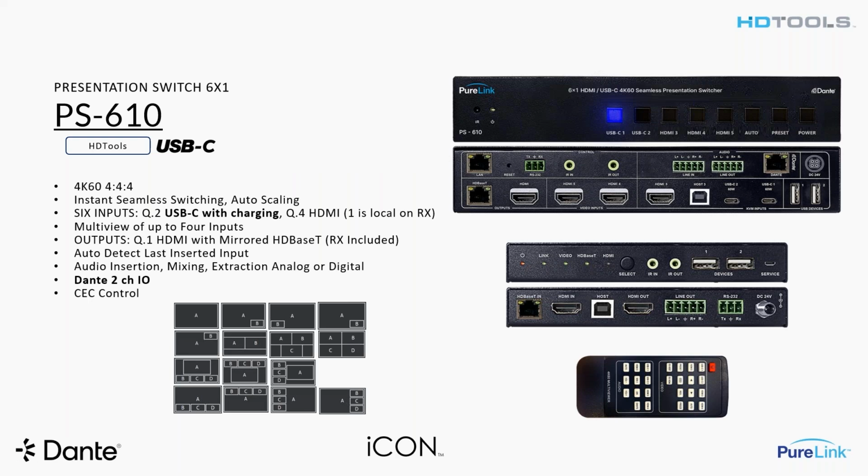And you'll notice some screen examples here of the multi-view capability of this switch. So I can either just show one of the inputs, or I can show up to 4. So I can do picture-in-picture, picture side-by-side. I can show 3 of the 6 inputs simultaneously, or 4 in any of the configurations shown.